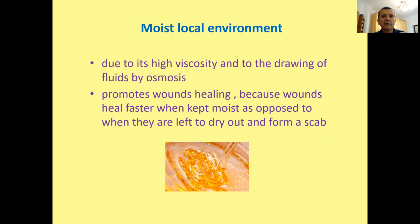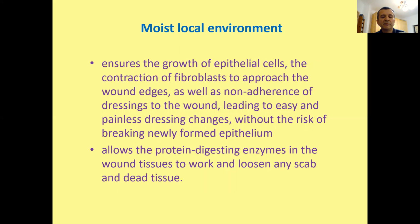Moist local environment is another very important factor due to its high viscosity and to the drawing of fluids by osmosis. It promotes wound healing because wounds heal faster when kept moist as opposed to when they are left to dry and form a scab. It ensures the growth of epithelial cells, the contraction of fibroblasts to approach the wound edges, as well as non-adherence of dressings to the wound, leading to easy and painless dressing changes without the risk of breaking the newly formed epithelium.